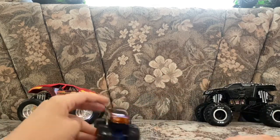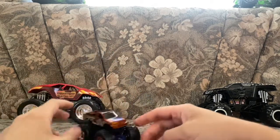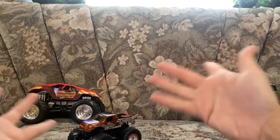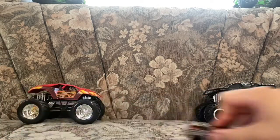I'm sorry. But yeah, I really like this because one, this is a blue chassis underneath, which I never knew that. But other than that, I really like the color here, the chrome orange. It's like a rust, like a bronze, which I really like that a lot. But other than that, this is a great truck. I'm really happy to have this specific Spectra Flame.